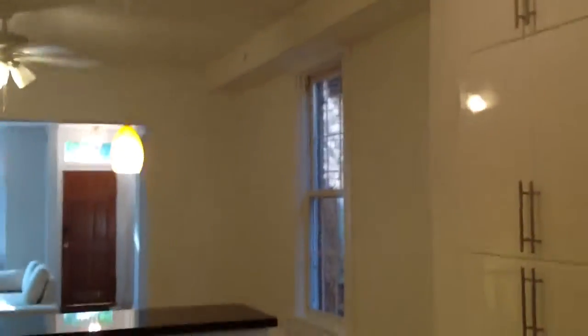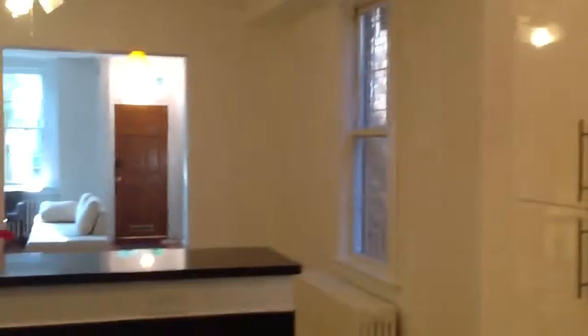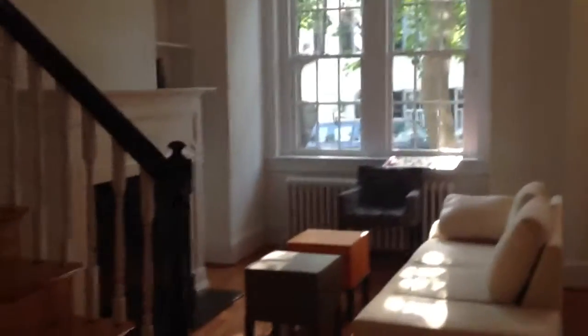I don't know. The other first floor was just a living room and a dining room with no kitchen, because the kitchen was downstairs in the basement, which I've seen a lot in Washington. It doesn't scare me off. But, you know, I kind of like this better.